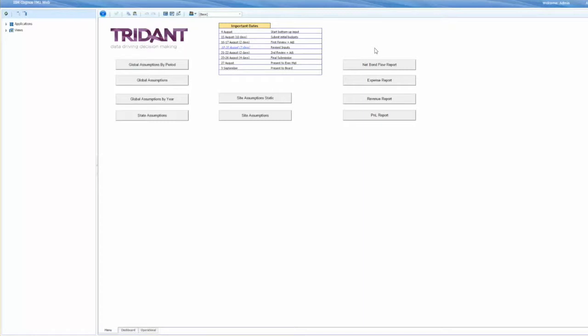Onto the solution itself. So after a user is logged in, the first page that they will see is this, what we call a landing page. From here we're able to go to each individual assumption page, which we see here on the left and in the centre. And we also have a few pre-built reports, net bond flow, expenses, revenue and profit and loss. Also from the landing page we have a couple of extra dashboard reports that have been pre-built.